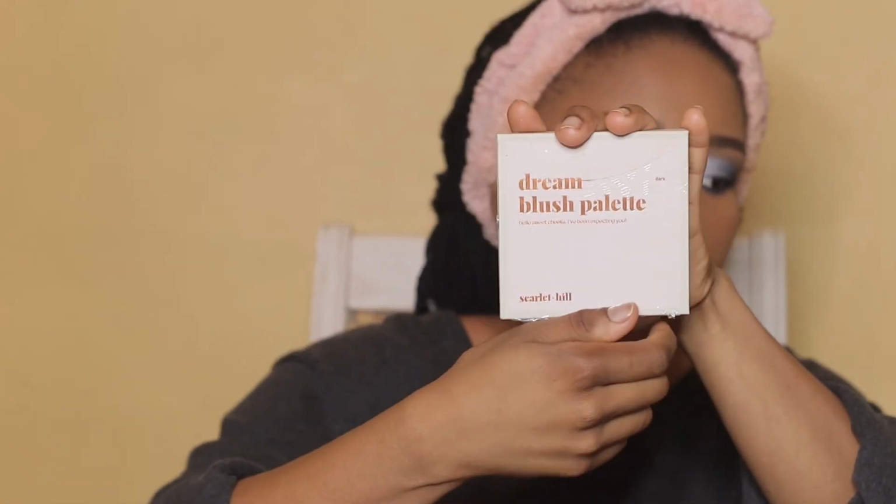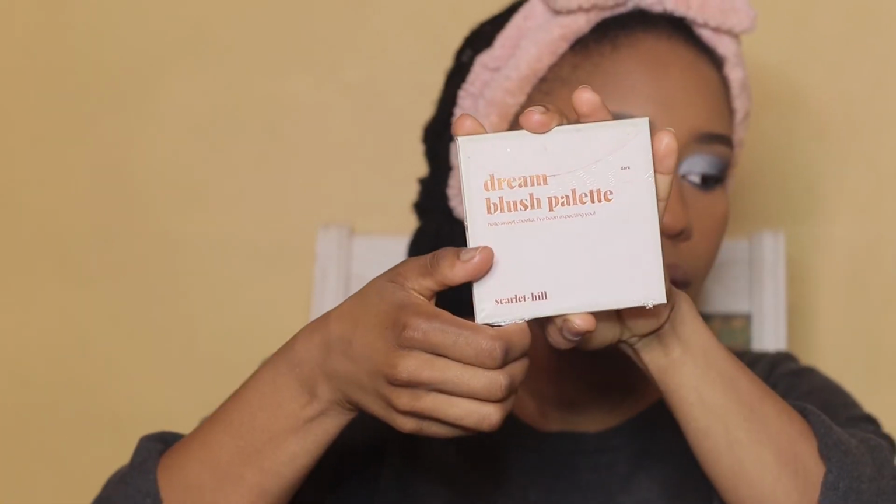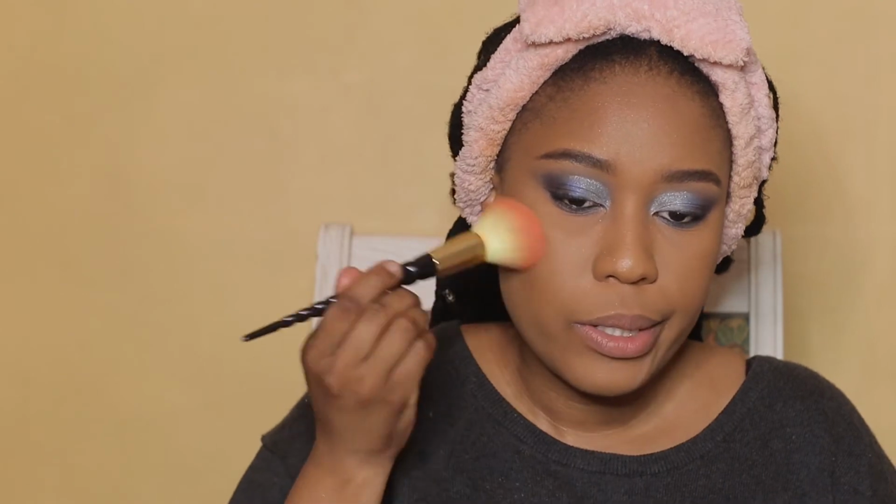I'm going to now move on to the cheeks because I haven't done those, I've just put bronzer. But I'm going to go into the Scarlett Hill blush palette, if I can actually find it. This one right here in the color Dark. I'm just going to use the top colors just to add some blush to my face, some pinkish vibes.